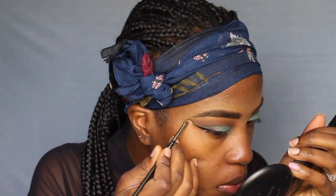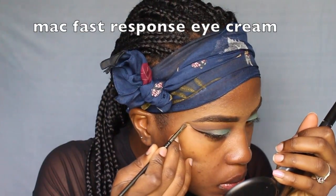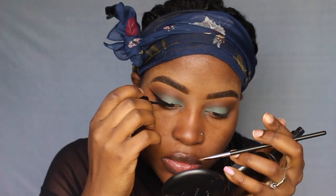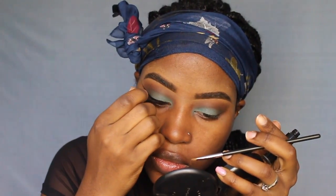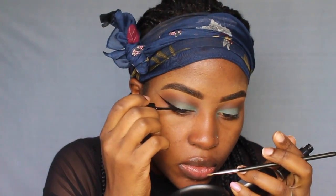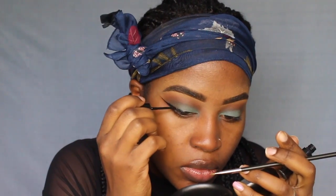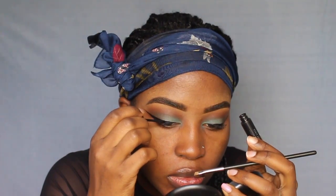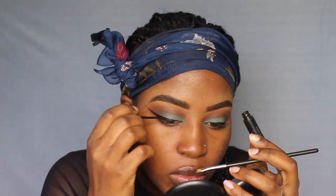It's super black. Now what I'm doing there is just cleaning up the wing with my MAC Fast Response eye cream and a tiny little angle brush, and there we go, we get our perfect little wing. So when the wing is not cooperating, you know, just find ways to clean it up. You could have used concealer to clean it up, and my wings always have a little bend right there, like a little dip, and I always gotta remember to fix it. Yes, there we go. And there we go with our two perfect wings.